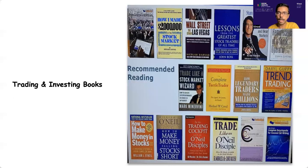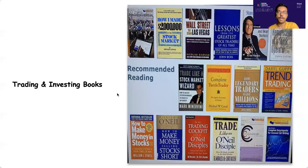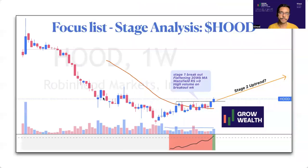The Stan Weinstein book here is one of the seminal books, Secrets for Profiting in Bull and Bear Markets, and it talks about the stage analysis method. The bonus stock that I'm going to talk about is based on his method of stage analysis. And that is this one, Robinhood. Ever since it came to the public market with its IPO here, it's been in a huge downtrend, and the bear market conditions haven't helped it.